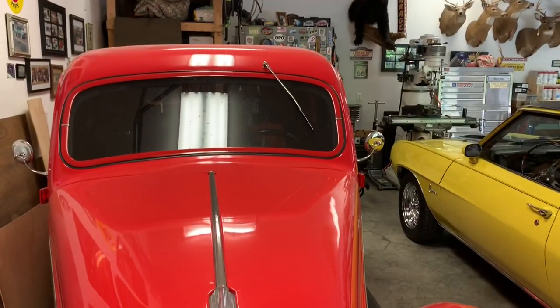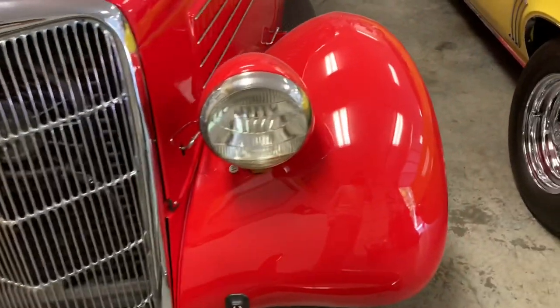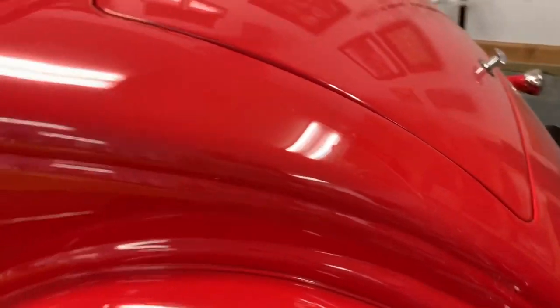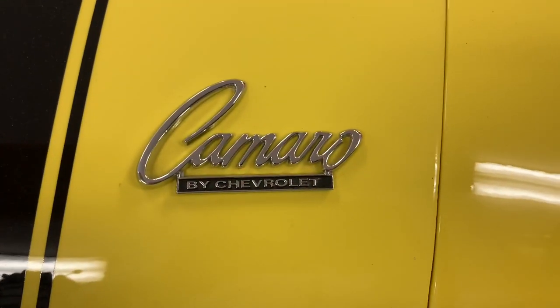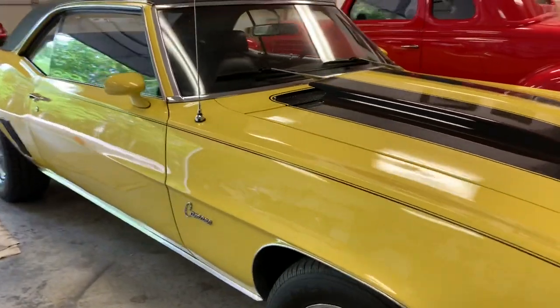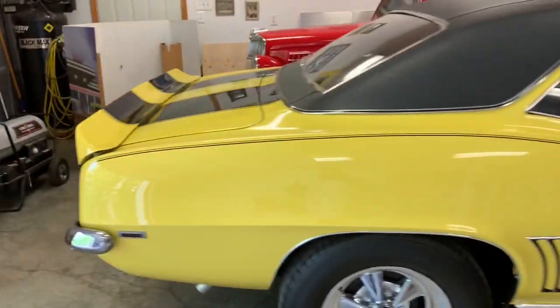All right, so one of the first things I really love about being up here is the 35 Ford 5 window coupe. Now this one's been sitting for a while, and this is one of the first ones that my dad fixed up. A pretty awesome ride, and I like the color. My second favorite thing up here is a 69 Camaro. And this car is awesome, and it will fly down the road. It's a fun car to drive, and it's a fun car to ride in.